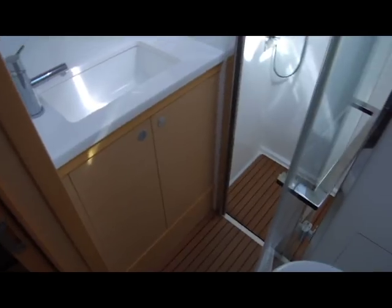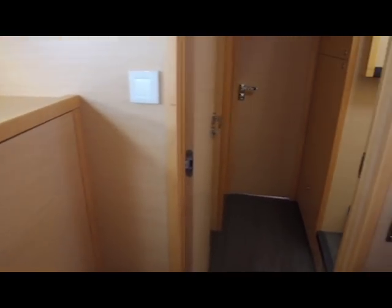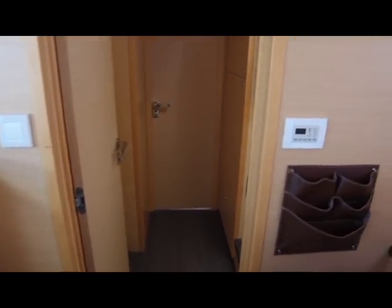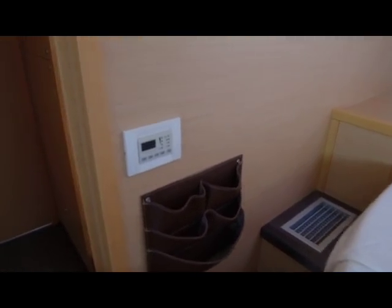Everything looks good. Okay. Just going forward, I noticed one of the outlets here. Just so you know, this boat is wired for 110, and it has US style plugs. So it makes it really easy if your cruising plans are going to take you back up into the States. Air conditioner control there. You see the AC vents right there.